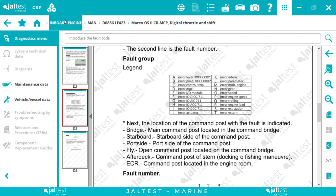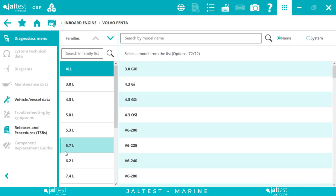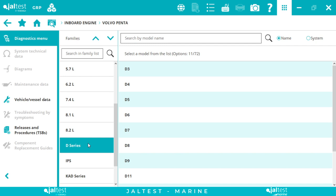Okay, so third, last but not least, Volvo Penta. Okay, one of the greatest diesel manufacturers for sure. We have some 2021 new developments that they had. We already have it, so you can see that we have a great commitment with the new makes and models.